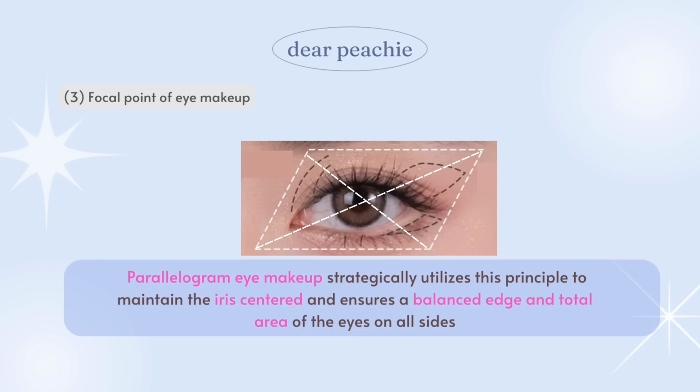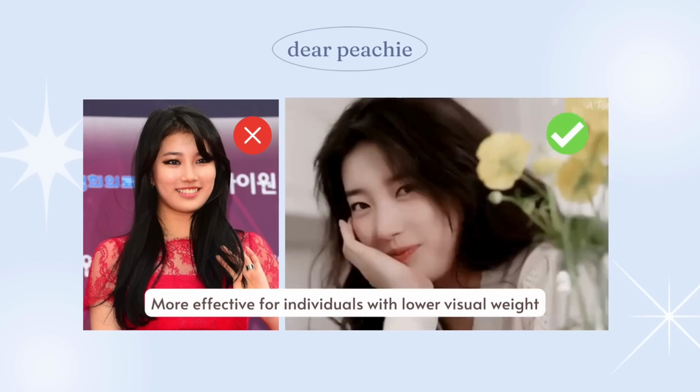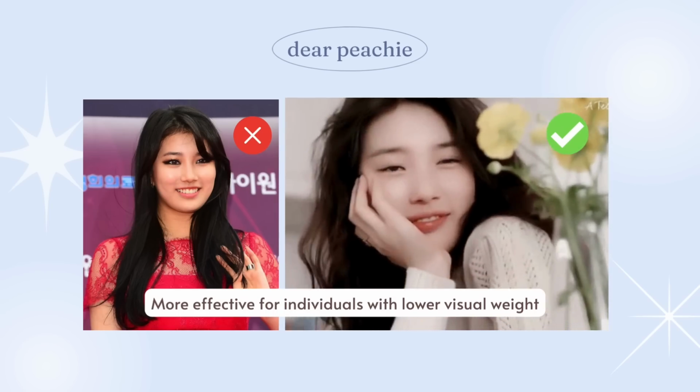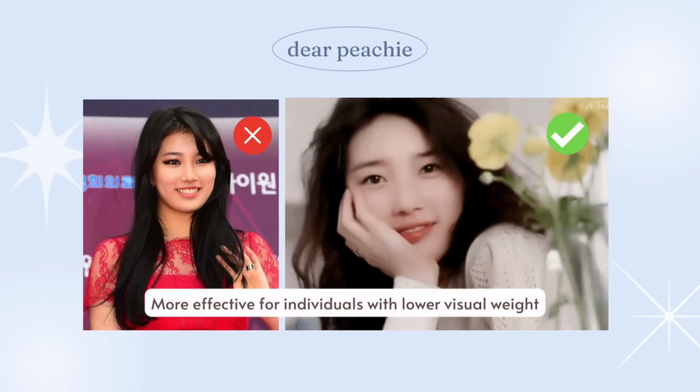To wrap it up, if you're not feeling like an eyeshadow or false eyelash pro, no worries. Stick to a simple eye makeup routine, tone down the stacking of heavy eyeshadow colors, and keep the natural, refreshing and liveliness of your gaze. This approach is in fact more effective for individuals with lower visual weight. It not only keeps things easy, but also effortlessly chic.